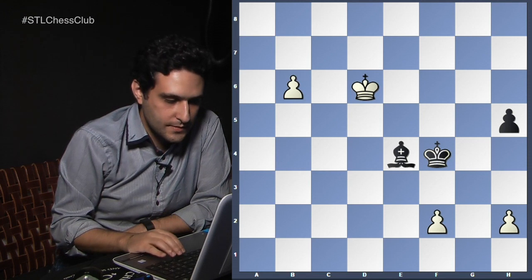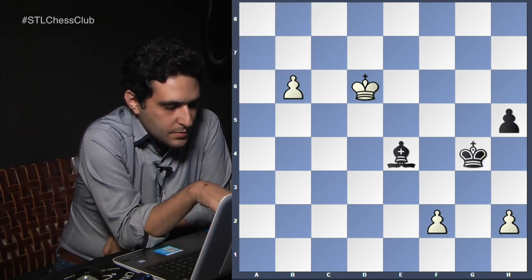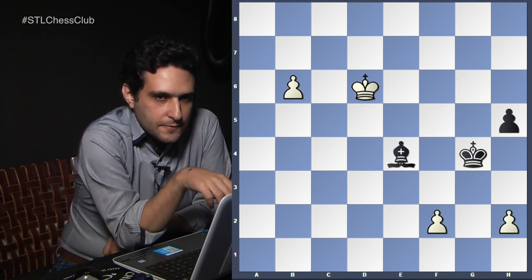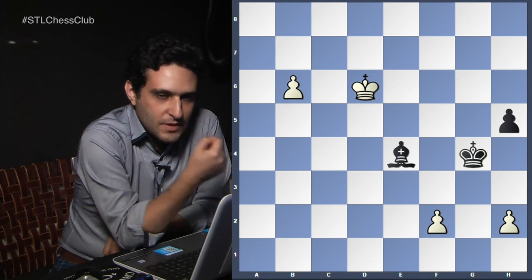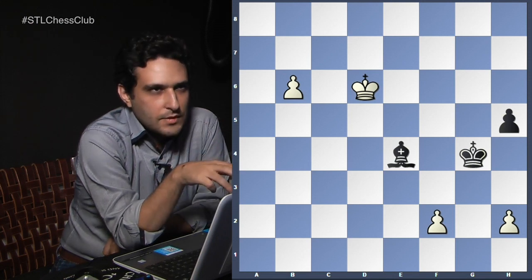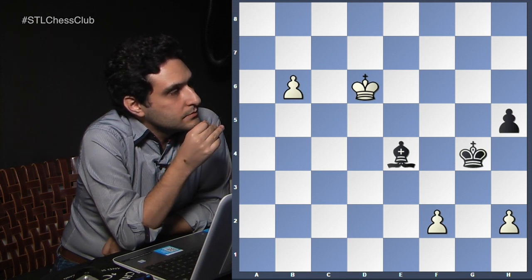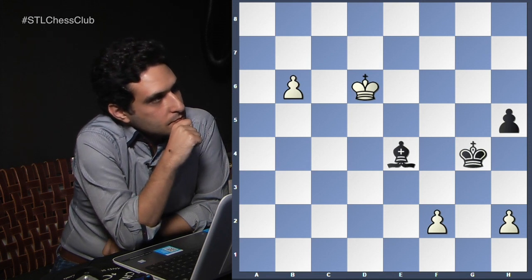Well, b6 is forced, and now king g4. King e5, bishop f3, king f6 should be played because that's the mutual zugzwang. And then I play h4, king g6, then I play bishop b7, and my idea is to play h3, king f3, and when you play king g5, I always have bishop c in the right moment. I don't need that. I can just play king g2.